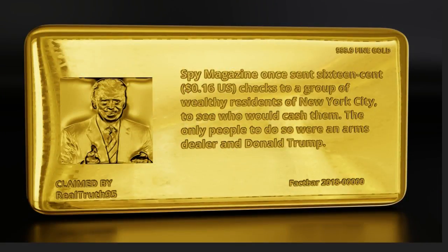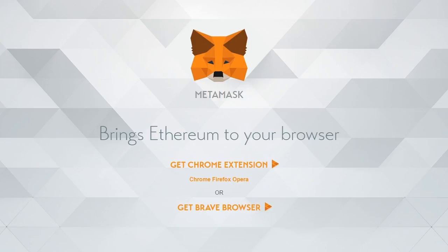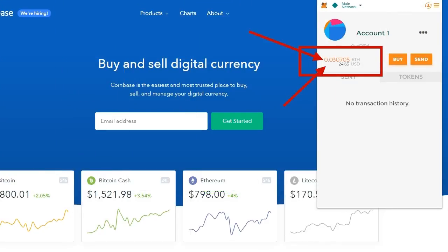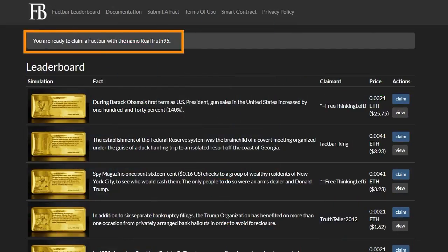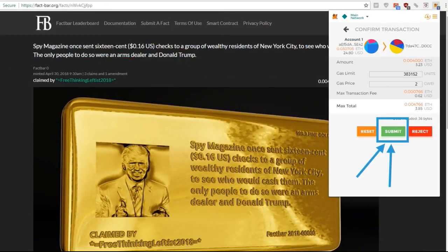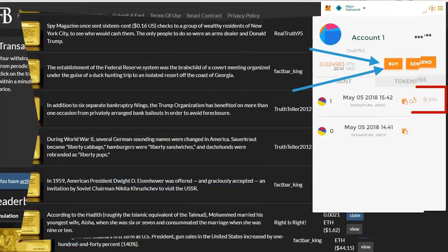However, if you want to use your Ethereum to buy crypto collectibles, you need to do so elsewhere. To integrate your Ethereum wallet with your browser, you should download MetaMask. Connecting MetaMask to your Coinbase account is simple, and then your Ether will be in your MetaMask account. From there, you can go to an exchange like Fork Delta, where you can buy fungible coins, or to a website for unique assets like FactBar. You can browse the prices of these assets, select one, and then initiate the payment through MetaMask. All your buying and selling will be done in your browser, and you'll only need Coinbase if you want to buy more Ether.